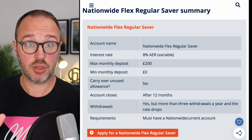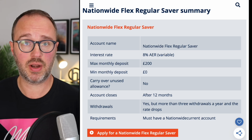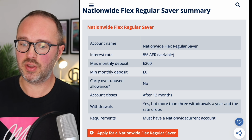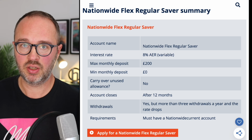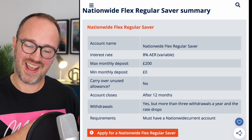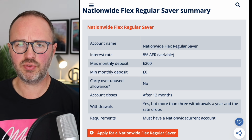So it's great that you can make 3 withdrawals with no penalty, because most regular savers, or many regular savers, don't let you take money out. So in that sense, that's fantastic. But you really want to be avoiding taking money out a 4th time. If you get to a 3rd withdrawal on it and you're thinking, I might need to get money out again later on, then take more out at that stage. But ideally, because it's such a high rate, you want to keep the money in here for the entire duration if you possibly can. That's really important to know about.